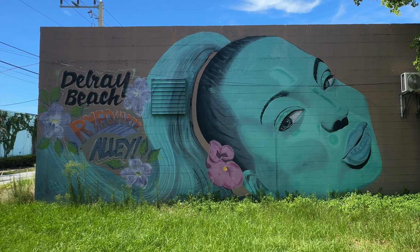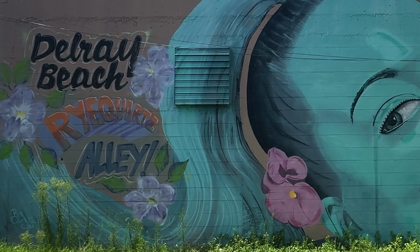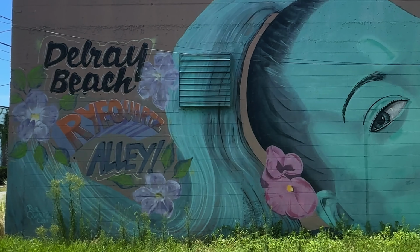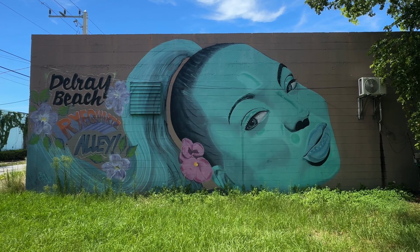Even the hair itself looks a bit like a wave, just kind of merging these images together. This wave, along with the colors and the flowers, they just work together so nicely and give this mural a really cool, beachy surfer vibe.